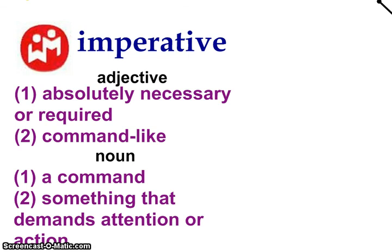Imperative. You've definitely heard this before. Imperative as an adjective, again, multiple parts of speech. It's an adjective and it's a noun. As an adjective, it means absolutely necessary or required, command-like.